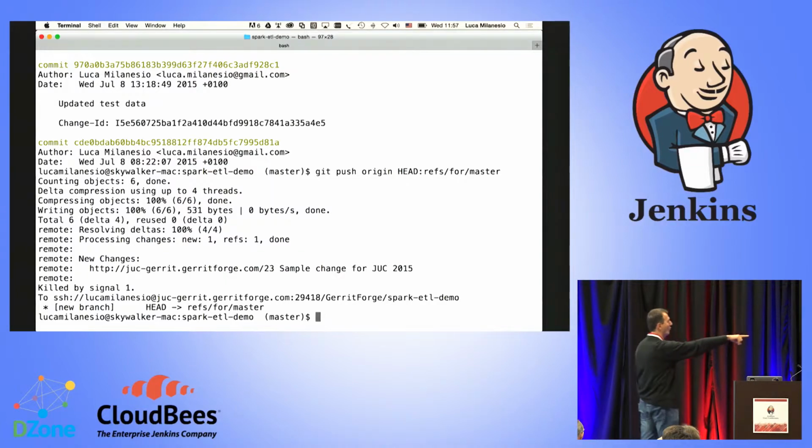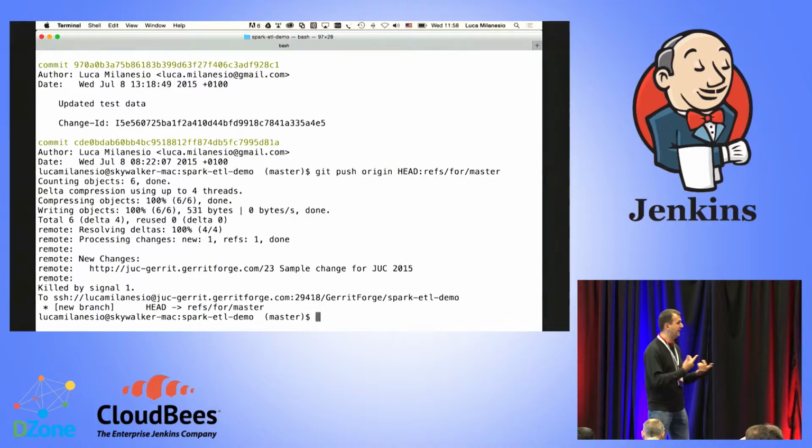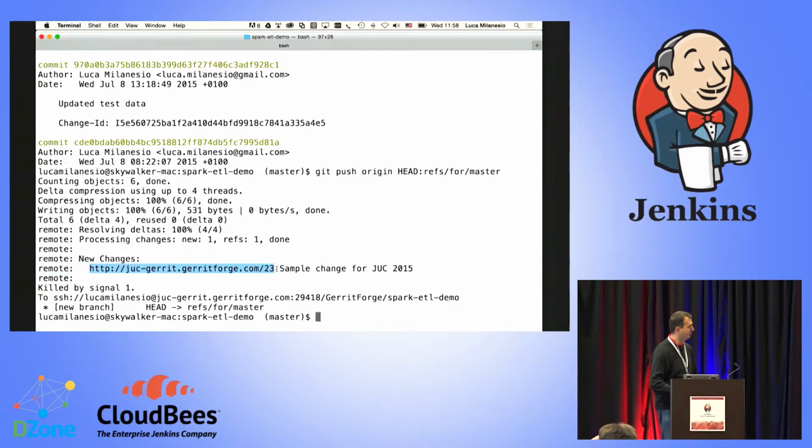Anyway, when this is finished, Gerrit comes back by saying, hold on, well done. I just created a specific change that has the code 23. It gives you a URL, and this URL is really nice because it can be shared by anyone just by copy and pasting it into the web browser to ask other people to contribute to this change.